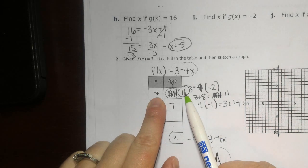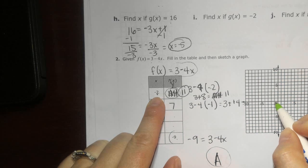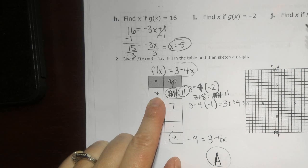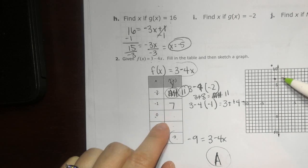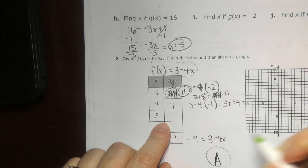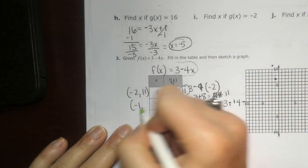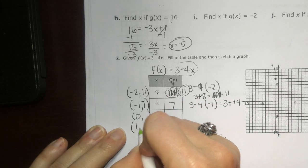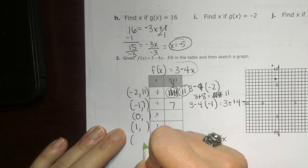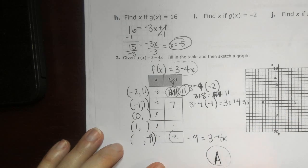Then you'll have coordinate pairs now. Negative 2, 11. So you can go negative 2 on the x-axis, and then up 11. Up here. Okay. Negative 1, 7. And then you'll just start plotting your points, because that's what these are. These are coordinate pairs. Negative 2, 11, negative 1, 7, 0, comma, whatever you get there, 1, comma, whatever you get there, and then whatever you get for x, and negative 9. Those are coordinate pairs. Okay, so then you can plot them.